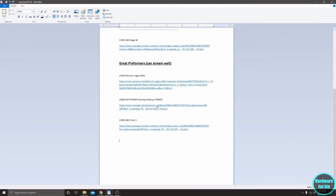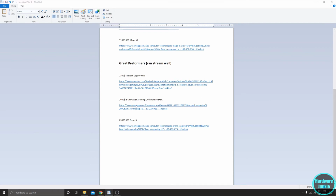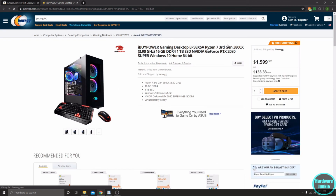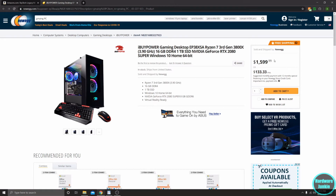Alright, so this next one that we're going with is like the first one that we've ever had with a mainstream name, and it's pretty reputable. And this one I think is pretty much a steal for how much money you're paying for it. So this is an iBUYPOWER PC, and it's off Newegg, and it is a $1,600 PC, and it is kind of crazy how good this PC is for that much money.